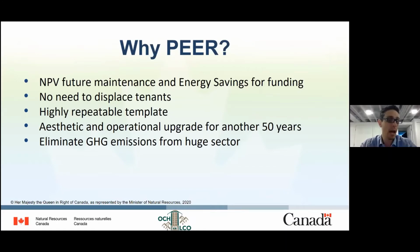We have that highly repeatable template. A lot of our communities have one template, and we probably have 100 to maybe even 200 units that follow a similar template, which means we've got that repeatable approach that can take place. And overall, the most important thing is the elimination of GHGs from this huge, very decentralized sector.